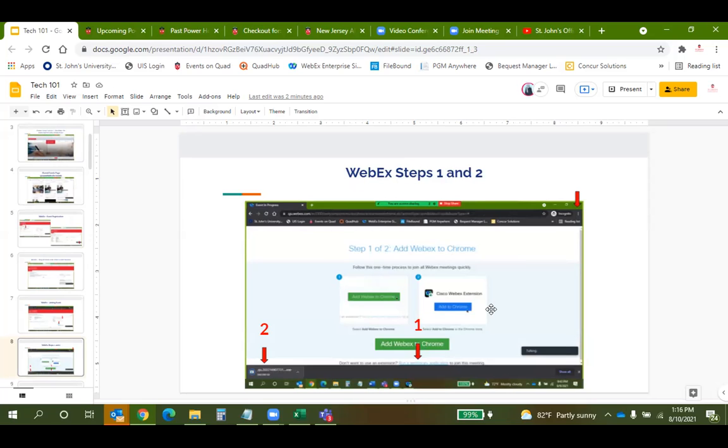I highly recommend that you scroll all the way down on your web browser and run a temporary application. This means that it will not install the Webex application on your phone. It will speed things up. Once you click on Run Temporary Application, a little screen up here, like when you download something, shows it's downloading an extension, but it's temporary, remember. So you can click on the temporary application.